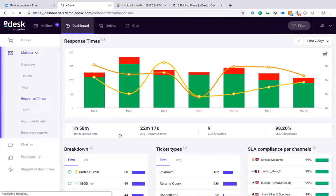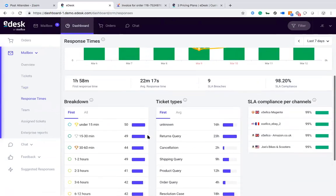We do then have response times per query, so we know exactly which queries are taking the longest to respond, which ones can be done in under 15 minutes, let's say. And then we will also have our SLA compliance per channel.